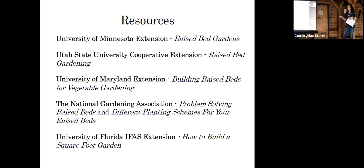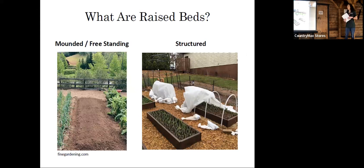So my resources for this presentation, these were my favorite resources. Basically, if you Google raised beds with the word extension after it, it will bring up a plethora of fact sheets from university cooperative extensions from across the nation. These were typically my most favorite that I used to put this presentation together. University of Florida has a really nice fact sheet on how to actually construct the 4x4 raised bed. So if you Google raised bed and extension together, it brings up that research-based knowledge and not just gardening.com.